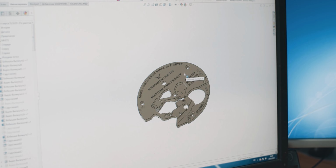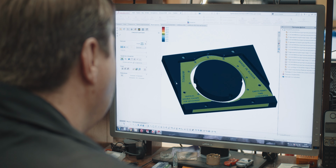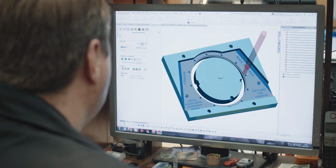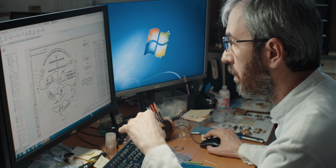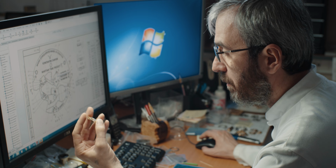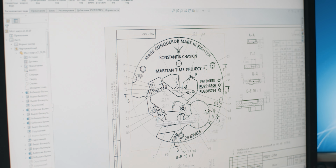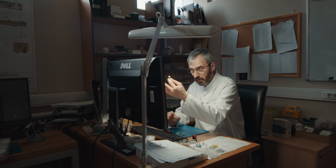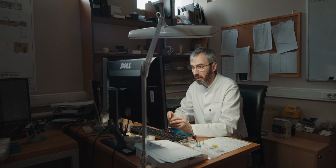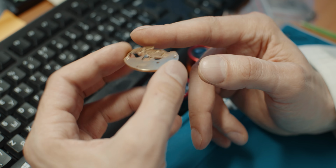At first, models of all the components are made on the computer, then sketches are made of these models. These sketches help to obtain the required dimensions, the dimensions of the parts themselves, and the tolerances of the parts, according to which they are made in the milling and turning departments. And then the sketch is sent to the production department. For example, this sketch of a bridge part was used to make the CNC program in the production department.